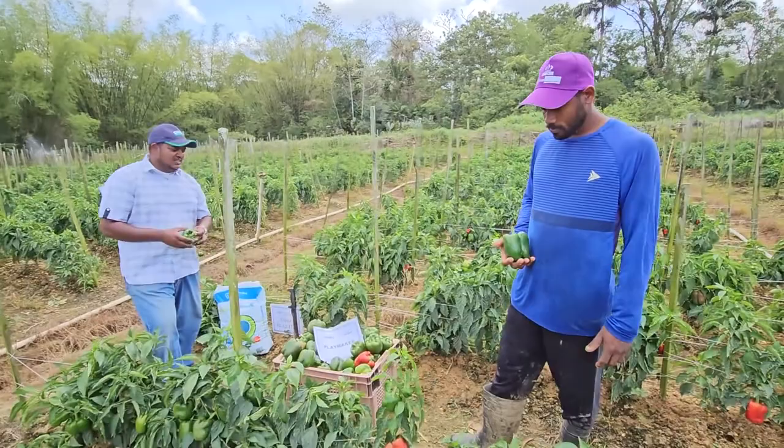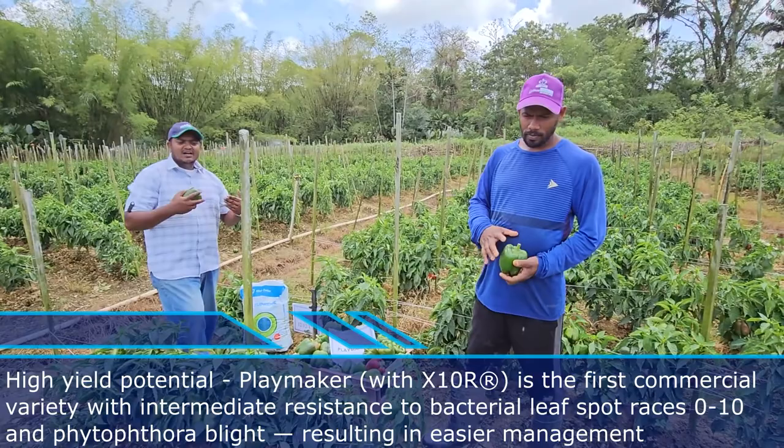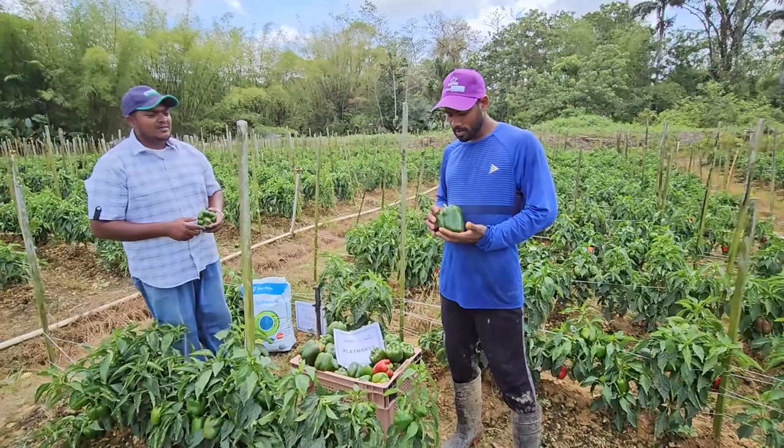So Chippy wants to show you all the attributes of this variety that boasts of a very good resistance towards bacterial leaf spot, phytophthora, excellent bearing, excellent quality fruit. So Chippy, without any further ado, show the viewers this variety. Let them know what you like about this variety as you cover. The number one thing about this variety is maintaining that size.